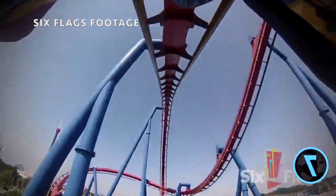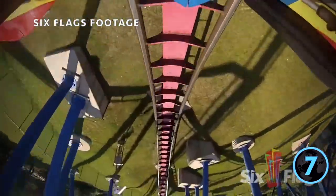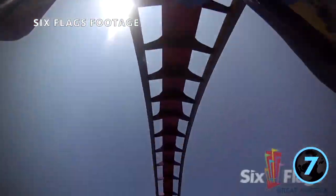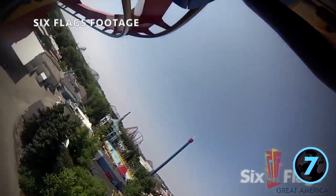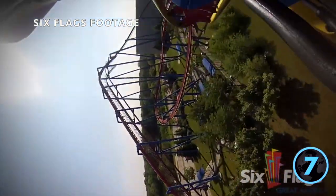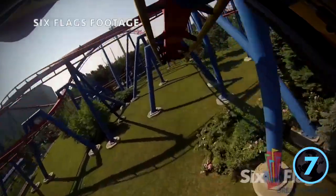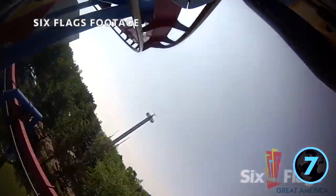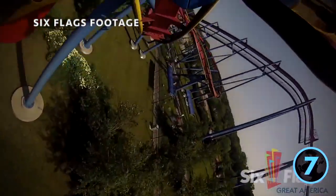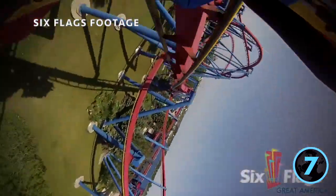Once you glide into the signature pretzel loop inversion, you will be screaming and grabbing your restraints as you dive headfirst towards the ground. Now, after the pretzel loop, the ride is a bit tame as you glide around several banked turns. You then end with an inline twist finale. In my opinion, Superman is a one-trick pony, which is why it sits at number 7. However, the flying simulation is certainly exciting and something you need to experience at least once a visit.